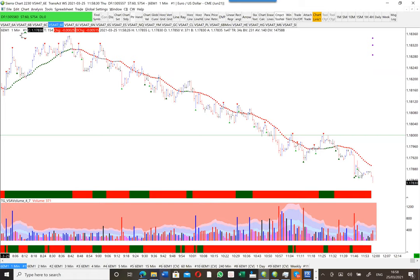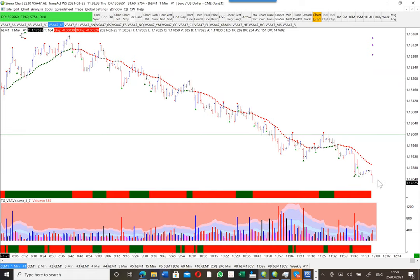But it's going now. So there it goes, and they've just executed another 20 lots. So we're good on this trade. It's a great trade.